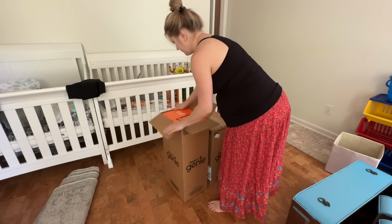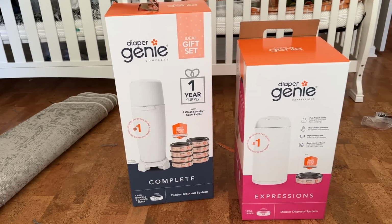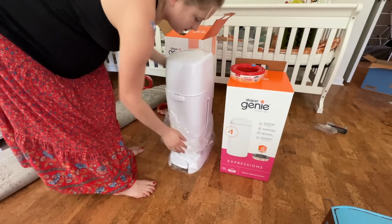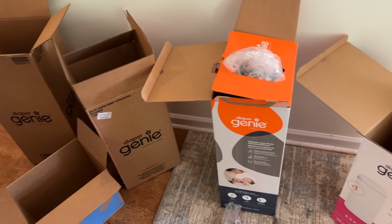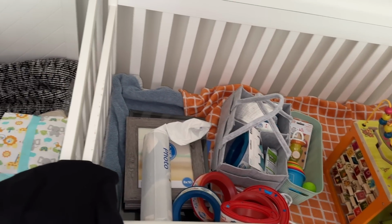Without talking to each other, my husband and I both got diaper genies at the same time, only from different stores. He got the taller one from Sam's Club, I got the shorter one from Amazon. The prices were also different. The short one was $30 and the tall one was about $50. Needless to say, I like the tall one much better because the lid opens up easier. However, we will be keeping both of them.